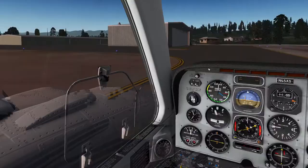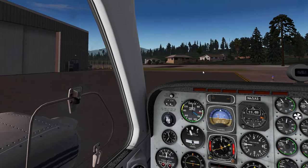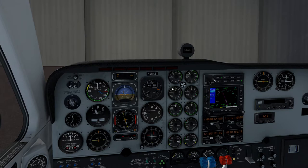So I'm going to imagine that we're allowed to park just here, and I will park here and wait for them. They said they're going to be about an hour and a half, and then the next stage of our flight will take us to Tofino. And we are down.